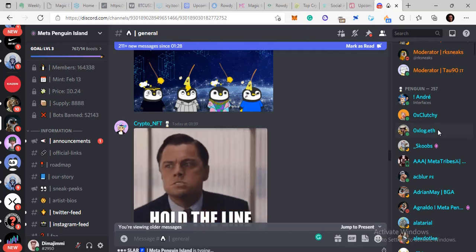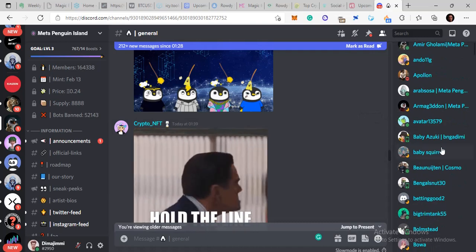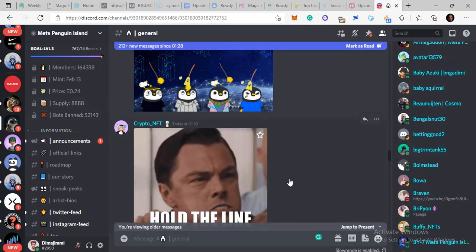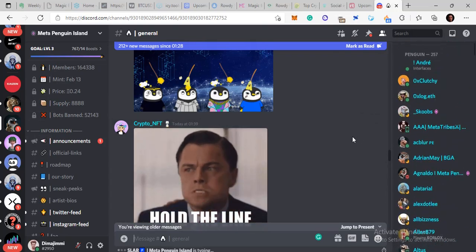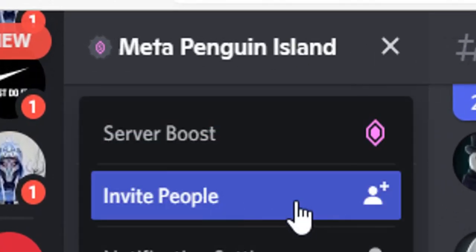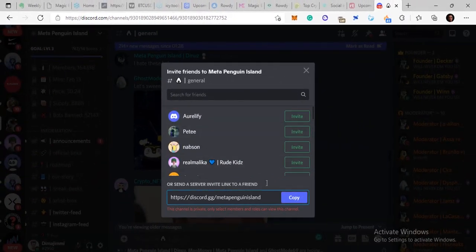In that case you just get 15 or 20 invites, and that will increase your level, we'll call it your level in the server, and then you stand more chance of getting a whitelist. All you need to do is create an invite. You click invite people, and it's going to create a unique invite link for you. You can copy this and send it over to your friends. So that's basically it.